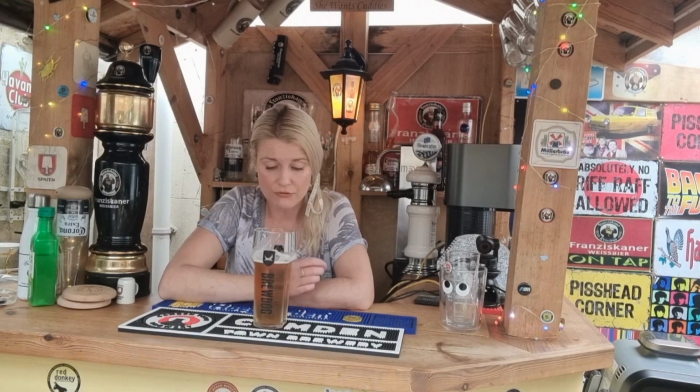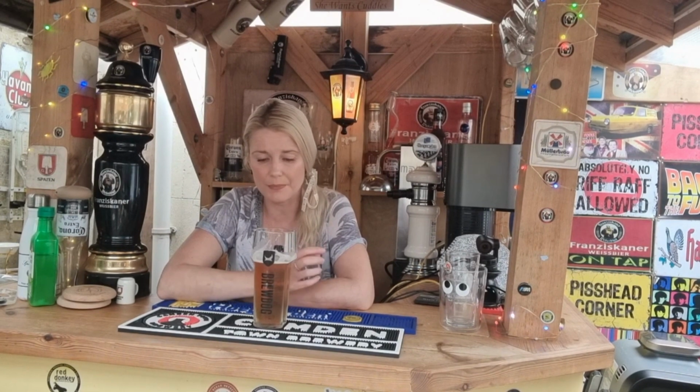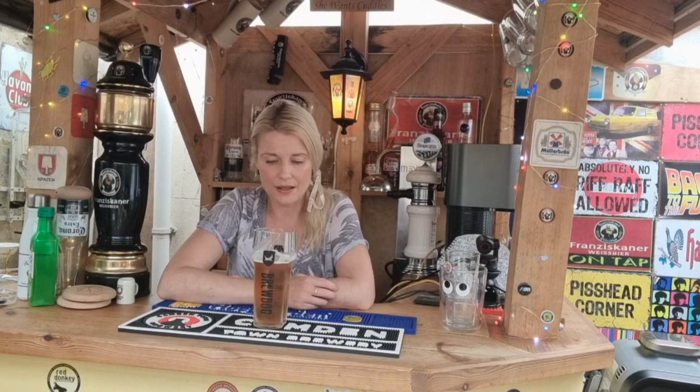I think I actually prefer that. You prefer this to Green Mountain? Oh, I prefer this to Green Mountain. I really do like those zesty flavours in there. I think it's giving it something a little bit extra. That zesty fruitiness, for me, is really refreshing.